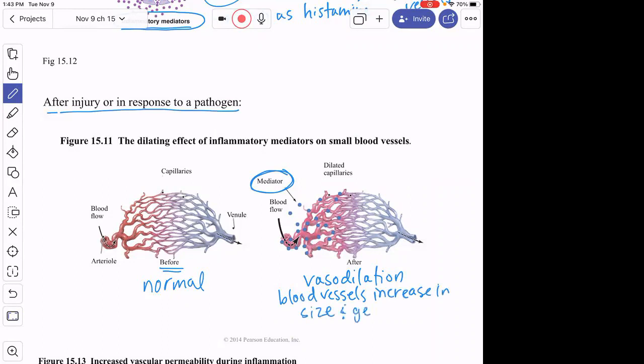And they're going to get leaky. So basically the interstitial space between the cells is going to get a little bit larger. That's how they increase in size. Okay, so when you first have an injury, you actually get constriction of blood vessels so you don't bleed out. But very soon after that, they're going to dilate to get increased blood flow to the area, because that increased blood flow is going to bring some of the cells that are going to bring about healing.